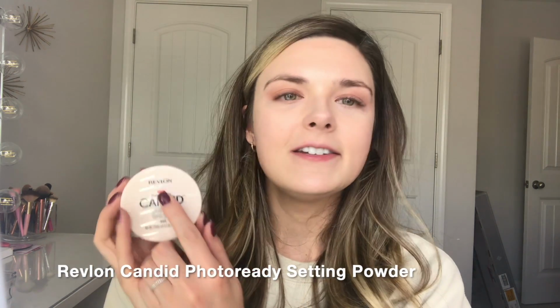And this powder is also the Candid powder. It says new on it, but I feel like this is not new. I feel like this has been out. This one is in the shade 001 Translucent. So it just comes in a normal little sifter here. That's what it looks like. I'm going to set under my eyes. So that powder looks really good under my eyes. It doesn't look cakey or anything, so that is a good sign. So I'm going to take a little bit more and a big powder brush, and I'm just going to lightly set the rest of my face.